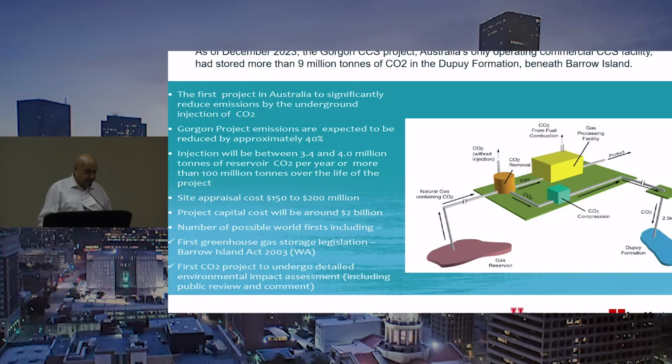This is Chevron's big project in the Gorgon field. They have done a superb job. And it's not only because of the enhanced oil recovery that these projects are successful. They are successful as CCS projects. And yes, there will be some challenges on projects like this.